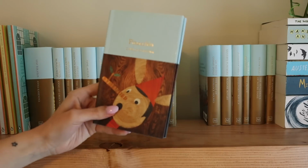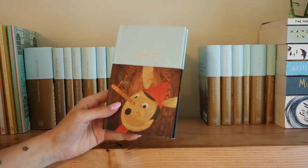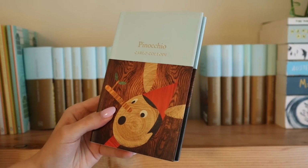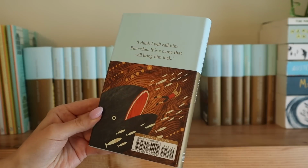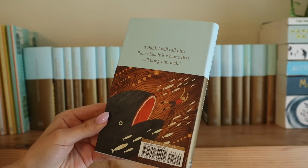We have Pinocchio by Carlo Collodi, and I love Pinocchio. I am Italian, and this is a wonderful Italian classic, and it really speaks to the culture of being Italian, which I really, really love. Then on the back it says, "I think I will call him Pinocchio. It is a name that will bring him luck."